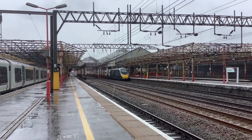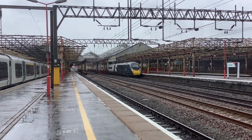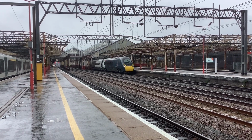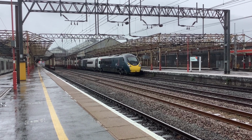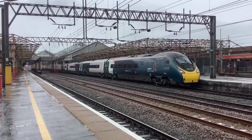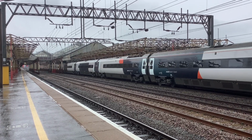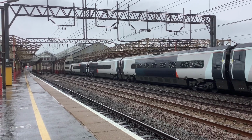And here is the 12:22 Avanti West Coast service from Liverpool Lime Street to London Euston. Now departing is the 12:24 Avanti West Coast service from Liverpool Lime Street to London Euston. 390123, in a full Avanti West Coast livery.